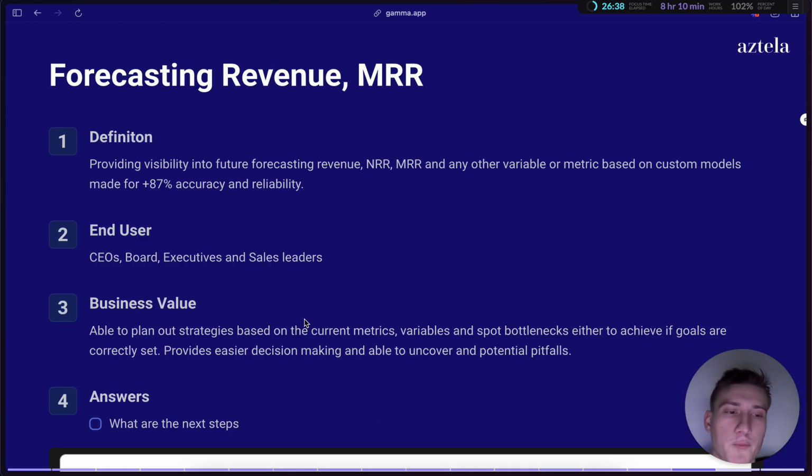Forecasting revenue, MRR, right? Forecasting is very important for certain metrics, let's say NRR, MRR, and for specific products and so on. This has to be made on your historical data and on constant models to be able to provide way over 87% accuracy and reliability in this specific use case, right? Because if it's under that, it's basically quite irrelevant in my opinion. At Stella, our forecasting capabilities have, well, we call it a QA rate, way over 90%.